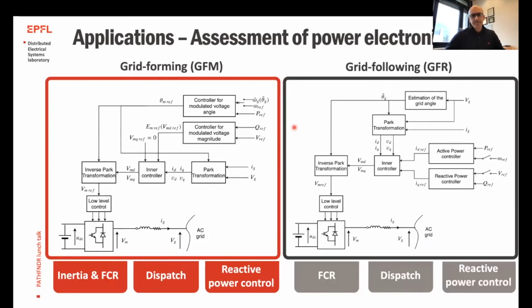So I'm specifically referring to the case of assets that can interface with the system using grid-forming capabilities. Why is this interesting? Essentially because, together with the provision of frequency containment reserve, dispatch, and reactive power control, which are services that a grid-following power electronics interface can provide, grid-forming devices can also provide inertia. And this is the biggest advantage that this type of interface can provide. Now, I'm going to show you how we have framed an optimization framework that does exactly this.